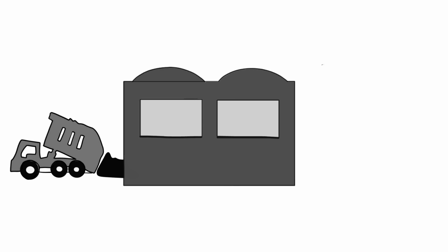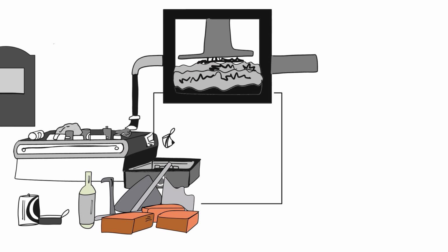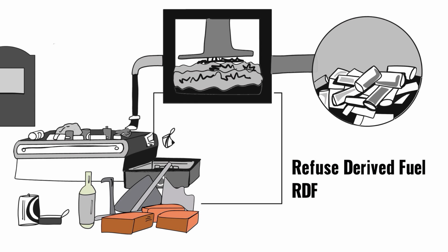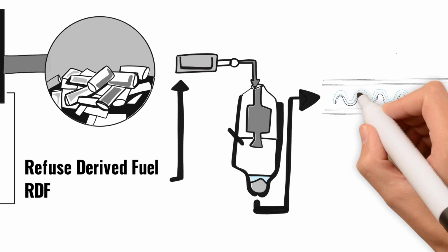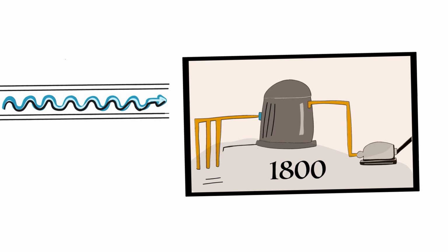Waste arrives in the landfill and is automatically sorted. Metals, glasses and other materials are separated for recycling. The rest is reduced in size, dried and converted into small briquettes called refuse-derived fuel, or RDF. The RDF is then fed into a large reactor where it is subject to high heat and quickly becomes a gas. Gasification systems have been used since the 1800s.